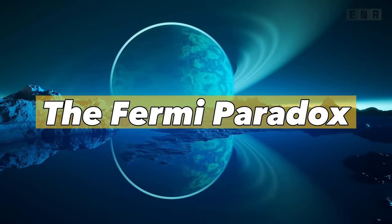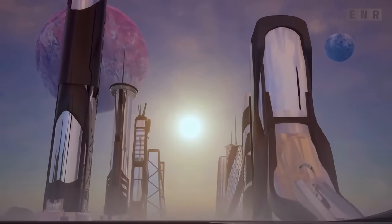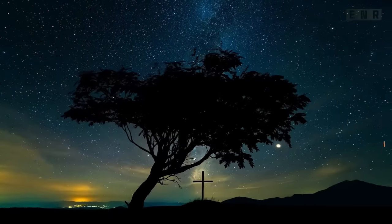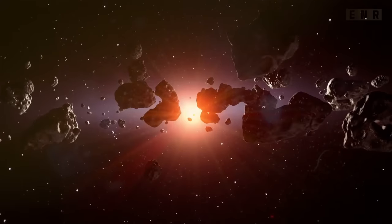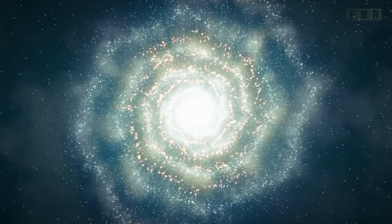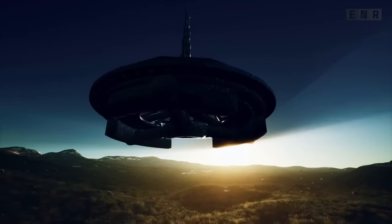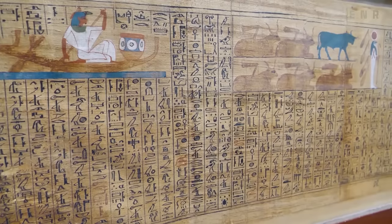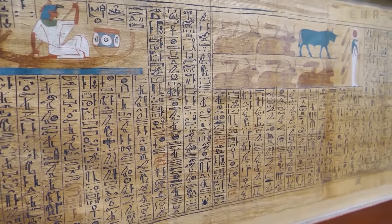The Fermi paradox. The Fermi paradox suggests that if intelligent life is common in the universe, why haven't we detected any evidence of it? Some theories suggest that intelligent civilizations tend to self-destruct, while others propose that they are too far away or have no desire to communicate with us. Ancient aliens. This theory suggests that aliens have visited Earth in the past and have influenced human history and culture. Proponents of this theory point to ancient artwork and texts as evidence of alien visitation.